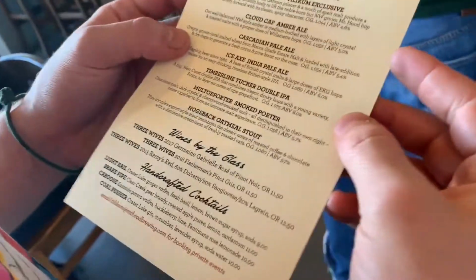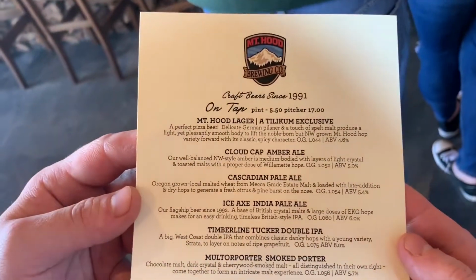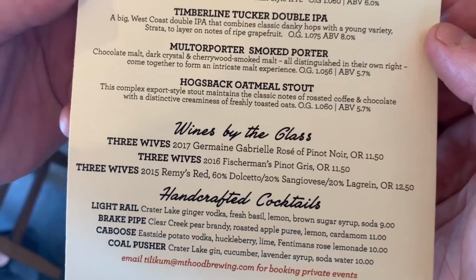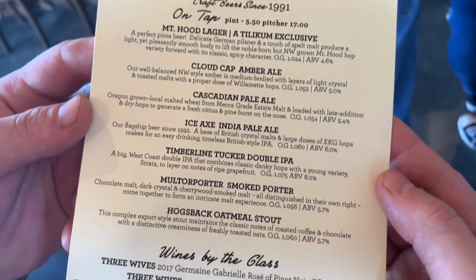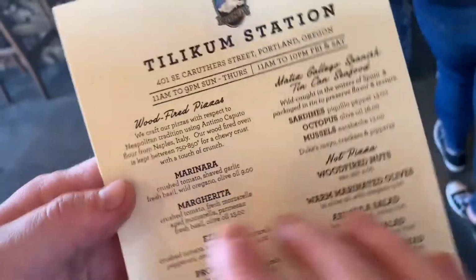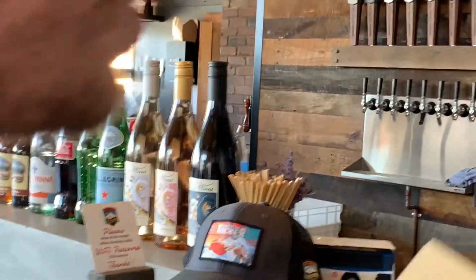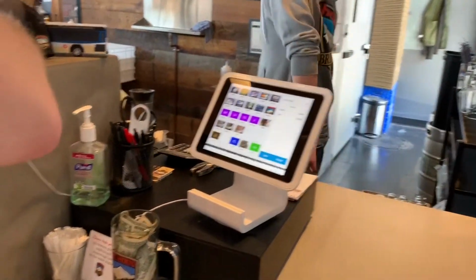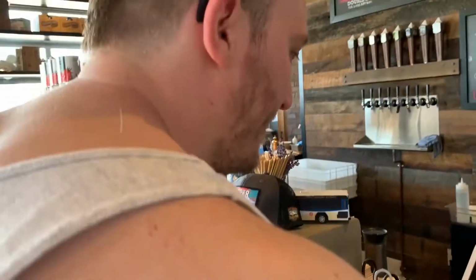So we got, and they got food. You can get all 8 of these in a flight, which is great for someone like me because I can't ever make up my mind. 12 each? And it's cheap. What's 20% of 12? Oh, it tells you right here.